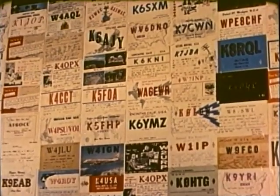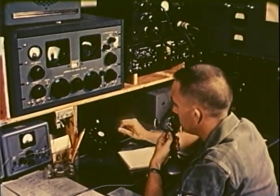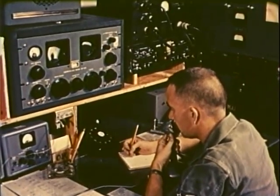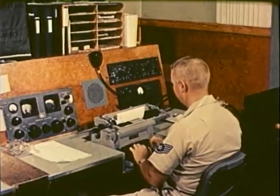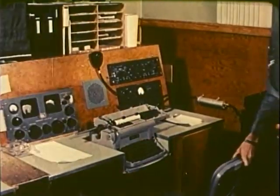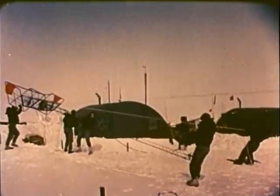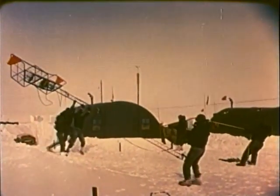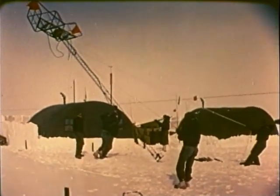The operation of a communication net for each project area, and a military-affiliated radio system station at Turner Air Force Base. But perhaps most important of all, it installs, operates, and maintains the ground stations. Since it was organized, the 1374th has overcome almost insurmountable obstacles.